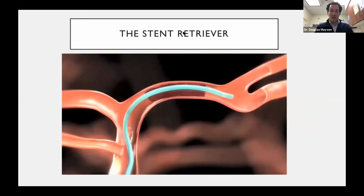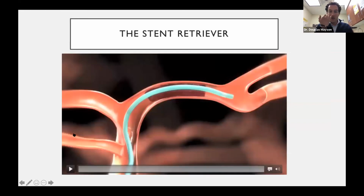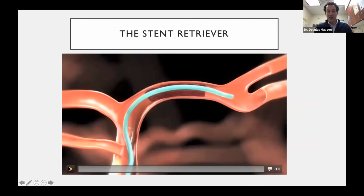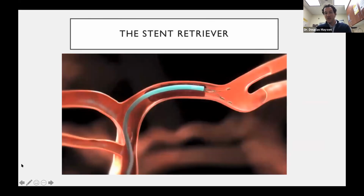I don't know if the video is going to play. I'm going to try it, but this is a video showing the deployment of the stent retriever. The patient's already had groin puncture. A microcatheter has been threaded up through the carotid and is crossing this thrombus. And you'll see in this video that the microcatheter will be removed, and that deploys the stent retriever, leading to recanalization of the vessel, allowing for some downstream reperfusion.